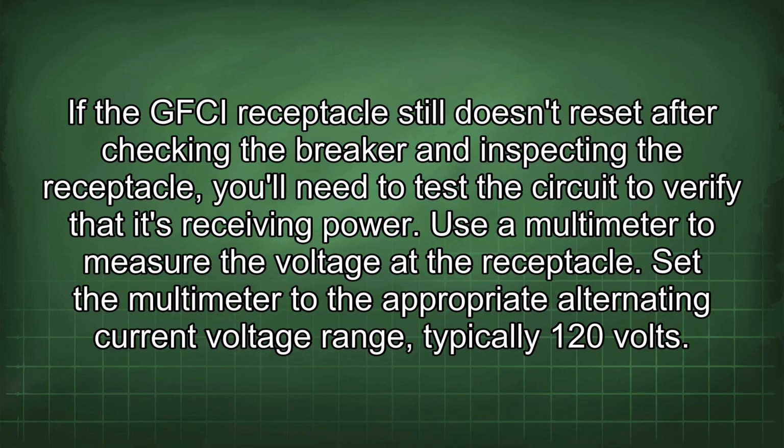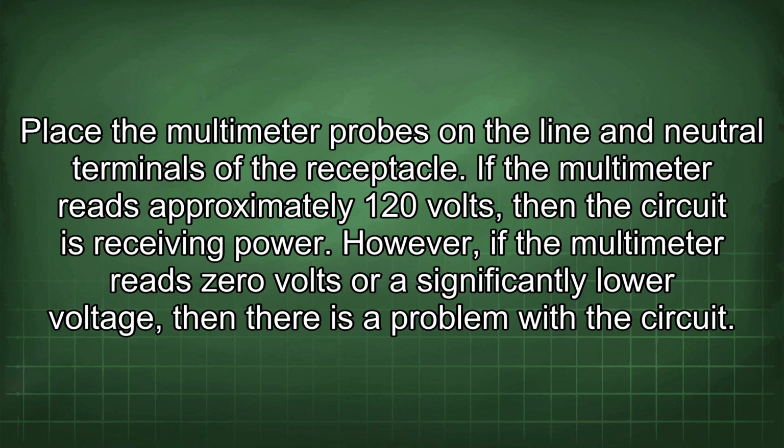Use a multimeter to measure the voltage at the receptacle. Set the multimeter to the appropriate alternating current voltage range, typically 120 volts. Place the multimeter probes on the line and neutral terminals of the receptacle. If the multimeter reads approximately 120 volts, then the circuit is receiving power. However, if the multimeter reads 0 volts or significantly low voltage, then there is a problem with the circuit.